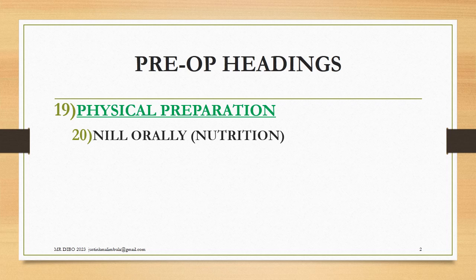Now, under nil orally, since it's an emergency, the patient should be taken to theater on an empty stomach. So here, tell the examiner to say, I will keep my patient nil orally. So meaning the patient should not take anything by mouth, okay, to prevent aspiration pneumonia. Now if the patient had eaten and then he or she was in this situation, consider aspirating so that the patient can be taken to theater on an empty stomach.